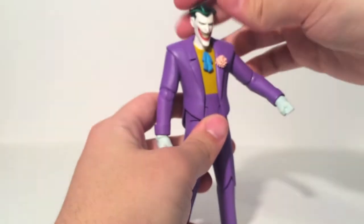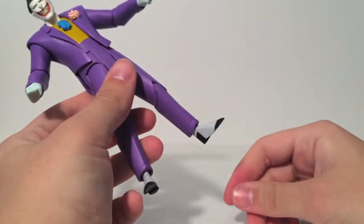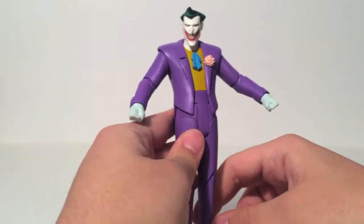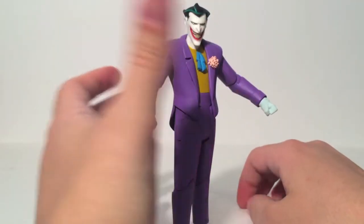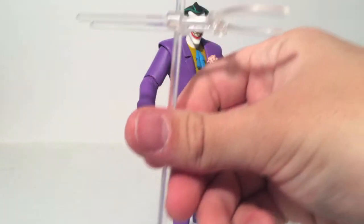I feel like a few more joints would have helped. Maybe an ab crunch joint, maybe a pivot ankle, because otherwise he looks really awkward. So you're going to need to get him to stand. And the thing is, he is able to stand on his own, like on a desk, but this foam board of mine isn't too sturdy, so I want to put him on a stand, which is this thing.